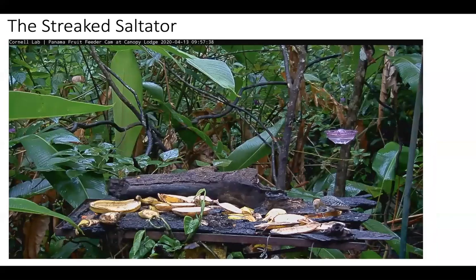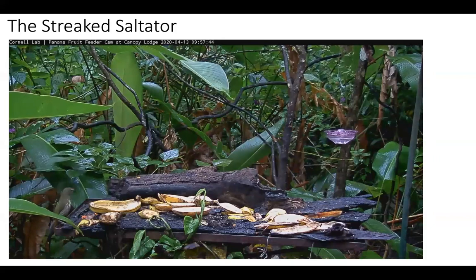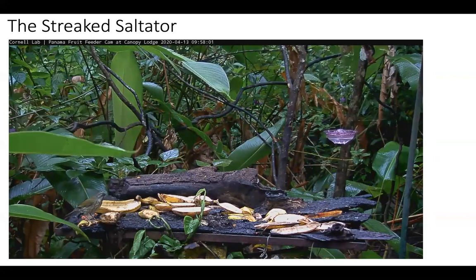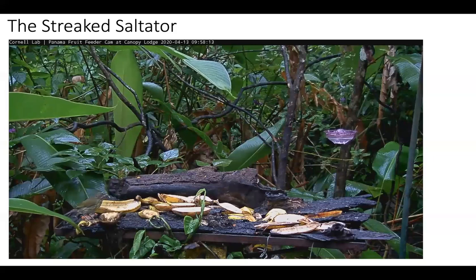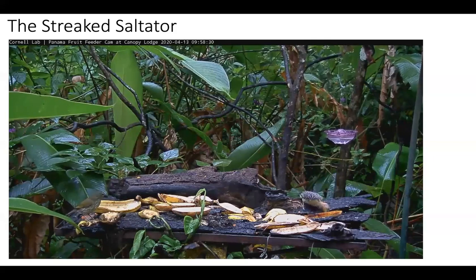All right, the next one that we're going to look at is called the streaked saltator. And this was just recently recorded, April 4 or April 13th. I think it's this guy right here. Whoops. You can hear a rooster calling in the background there. There's our red-crowned woodpecker.